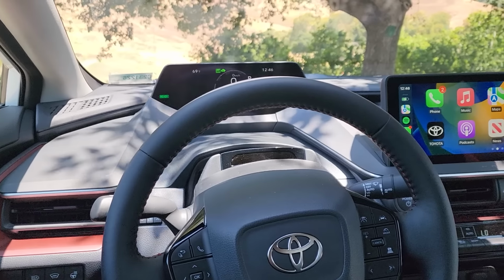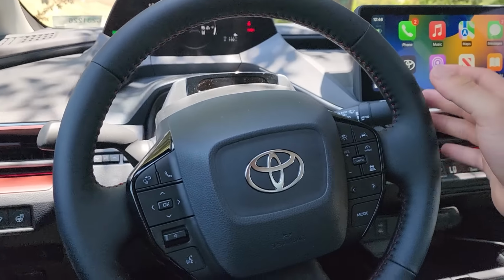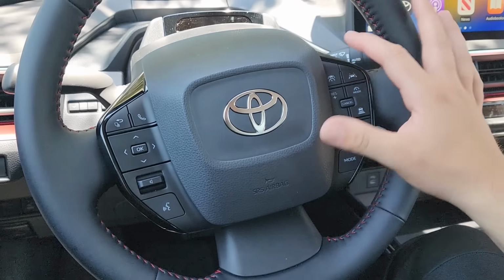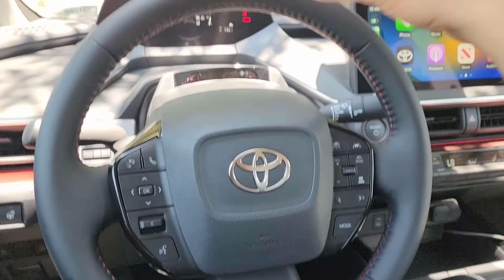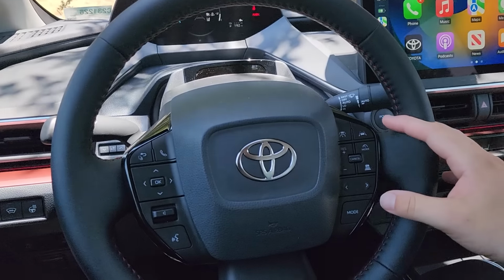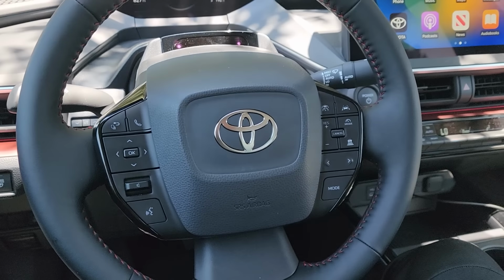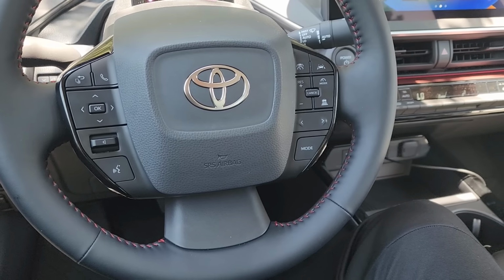And moving on, the steering wheel is super comfortable for long driving, but I think that there are just way too many buttons on the steering wheel. So when you first get in the car, just like looking at the multi-information display, it can be a little bit confusing because you have just so many steering wheel controls. But as you start to drive, you'll start to get familiar with the ones that you use the most often.